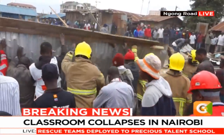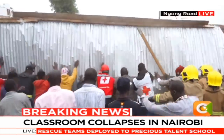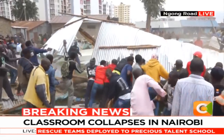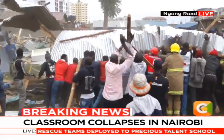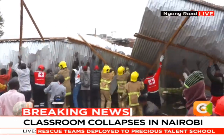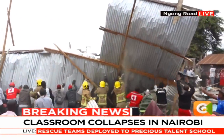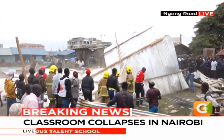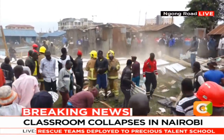I want us to take a look at some of the tweets that are coming through. As I said earlier, from the St. John Ambulance, a classroom wall has fallen with pupils inside at Dagoretti Corner. St. John Ambulance at the scene, casualties being stabilized and evacuated to the Kenyatta National Hospital. The tweet that came through would show you some of the learners that were rescued a few minutes ago.